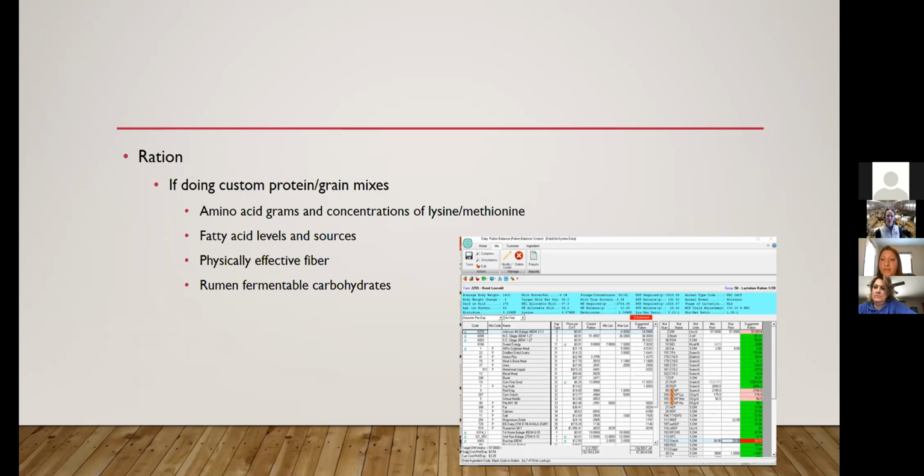So the whole little section to the upper right of that nutrition model screen there is looking at our fatty acid supply. And some of those can really drop butter fat or really inhibit milk production too in the fresh animal. Physically effective fiber, that's pretty straightforward. And then rumen fermentable carbohydrates, which all the sources of carbohydrates from forages and grains and corn, et cetera, they get into that rumen and they produce this kind of pool of carbohydrates that are available for energy for milk production. So those are some things that you can look at if you are balancing diets for fresh goats.